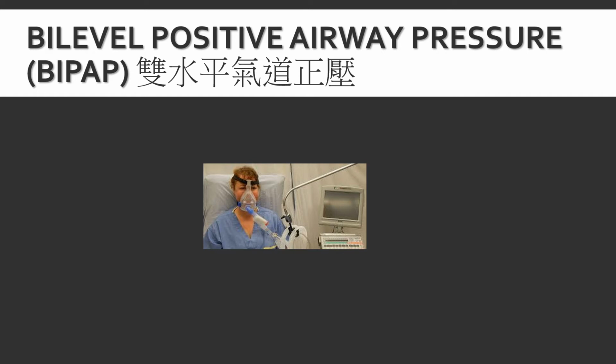pneumonia or breathing in smoke during a fire will cause acute damage to the lung and cause the lung not to be able to exchange oxygen, or chronic diseases like COPD or lung cancer. We've already talked about breathing in oxygen. If that's not enough, then we need some more high-tech solutions.